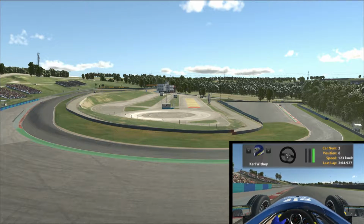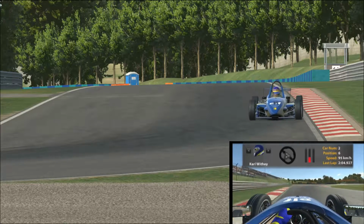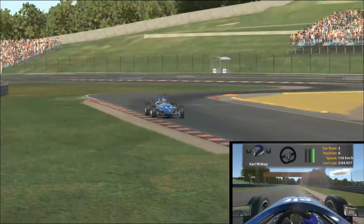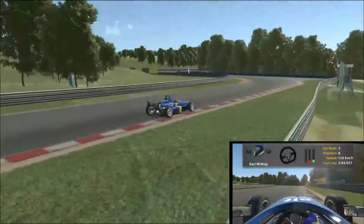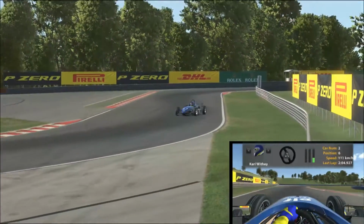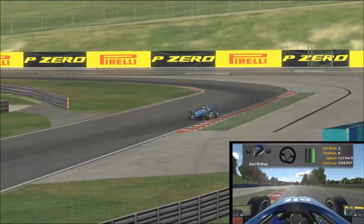And as I said, that's why I don't particularly like the way iRacing works with its safety rating and things like that. Unfortunately, it's all automated, so there's not much you can do in that respect, but oh well, so be it.